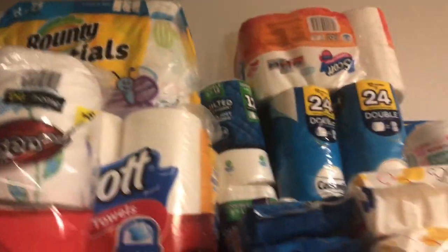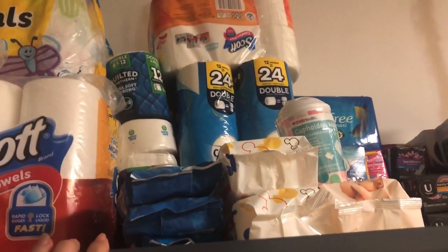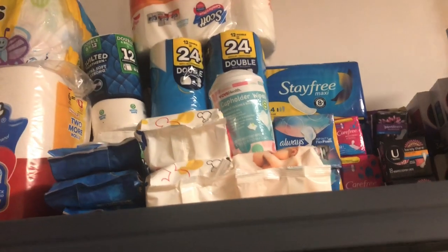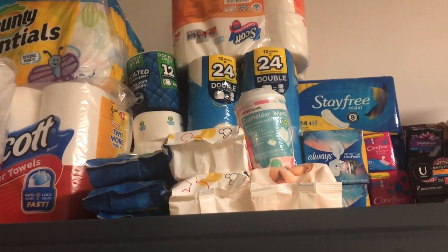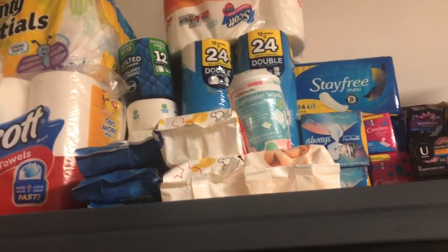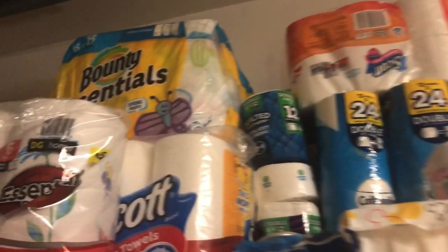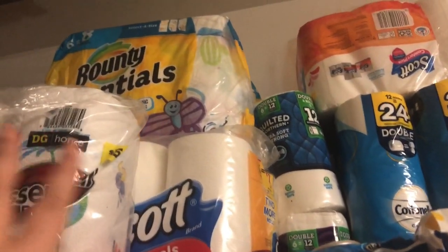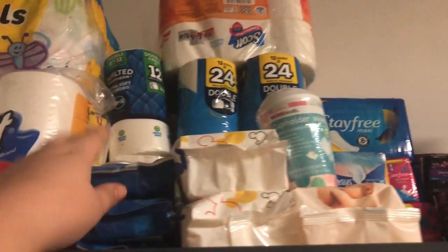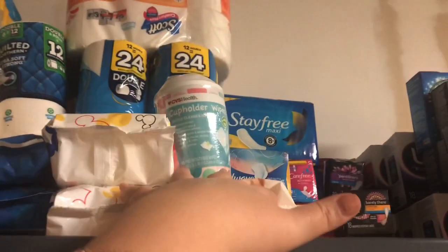Up here I have my paper products, and anything that I'm afraid of getting wet. Like I said, I am in a coastal town, and we do have quite a few hurricanes here. So anything that I can do to not get these ruined if the garage happens to flood, I'm going to do. I don't have very many paper products right now, unfortunately. I need to find some good deals. But I have my paper towels here, toilet paper, these Cottonelle wipes, and a few baby wipes.